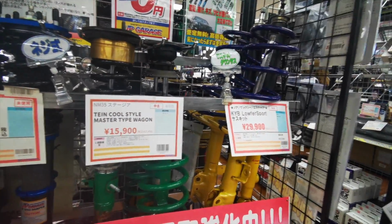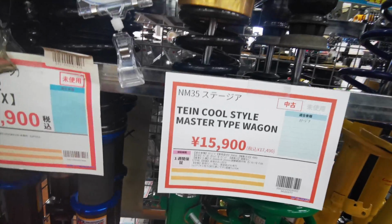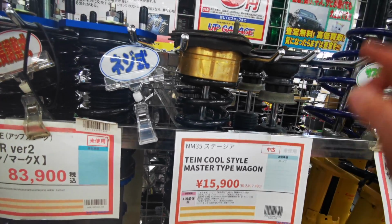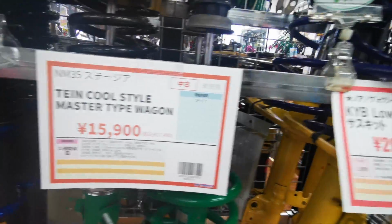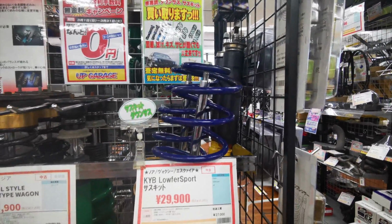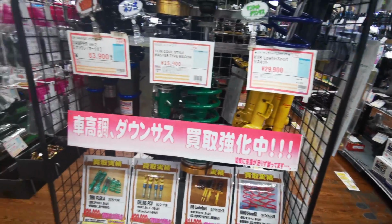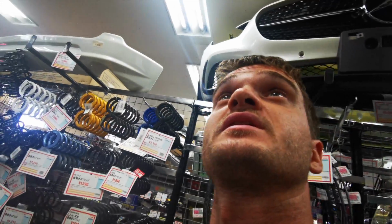Damper, Tein coilover style, master type wagon. So that price looks like $200 for four coils and M35. I don't know what it is. Not sure what car this is for. Kayaba Loafer Sport. So that's going to be about $350 for these used suspension. Okay. So some pricing here seems to be somewhat okay. Some pricing here seems to be a bit too ridiculous.